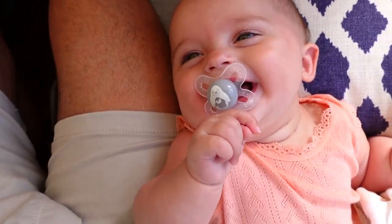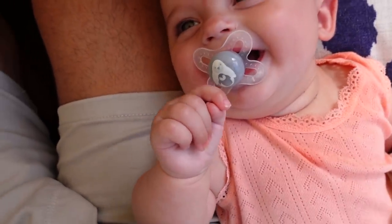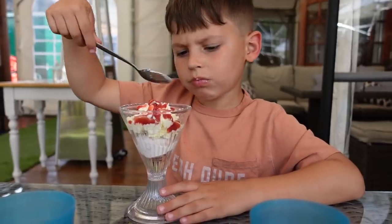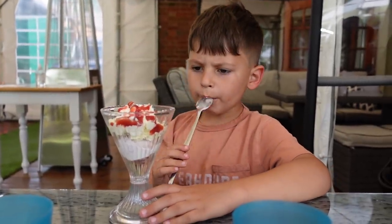Rosabella had a sleep. India has not had a sleep because India fell asleep on the way over. So she'll be really tired. She might be asleep now. Is India asleep, gents? No. We're going to try and keep them awake now so they go to bed at a reasonable time.